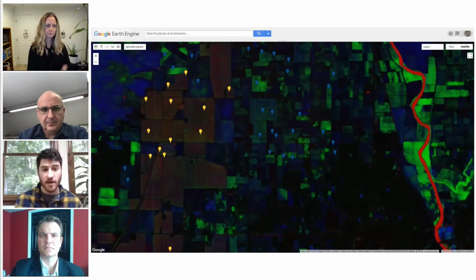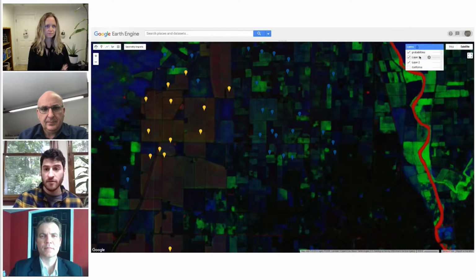At every pixel is some combination of trees or ag or scrub. It's really complex, and we can start to describe the surface of the earth in much greater detail than we could with just a single label. And we can actually go beyond this. If we apply some derived analysis on top of Dynamic World's mixture of object type or land cover type, we can actually derive new insights.